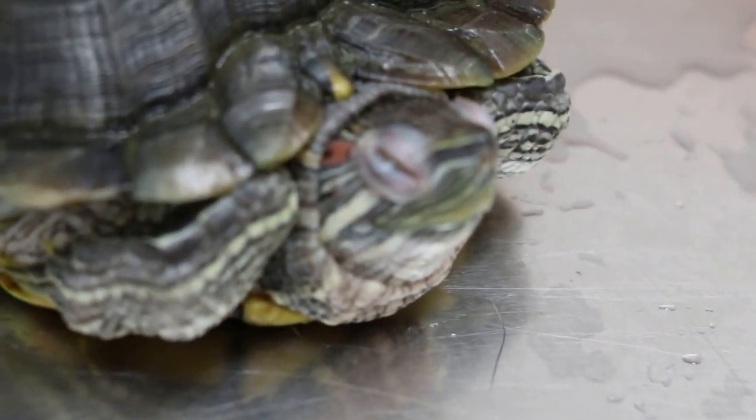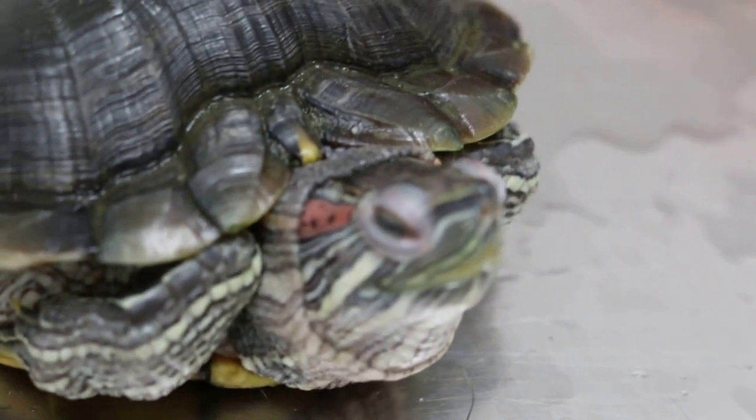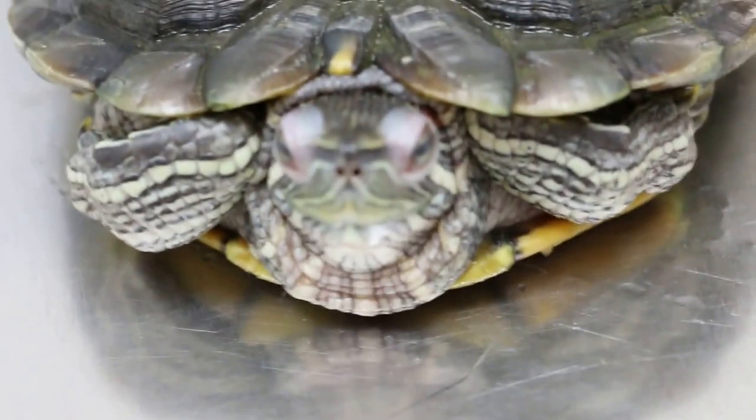But whenever I change water for them, they open already. Outside, right, okay. They open already, the eyes. Okay, but the other one looks fatter, I mean, how come?